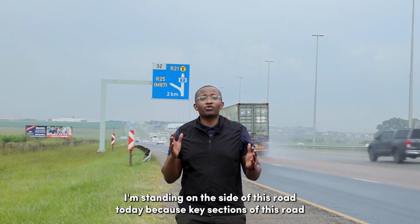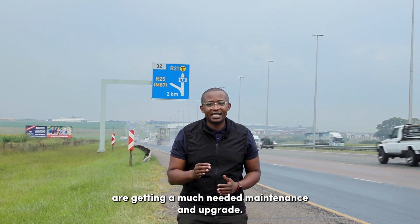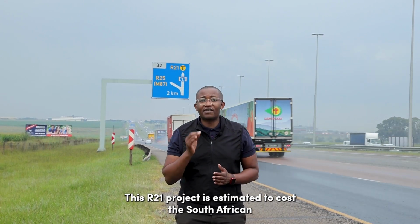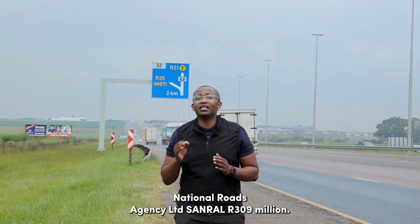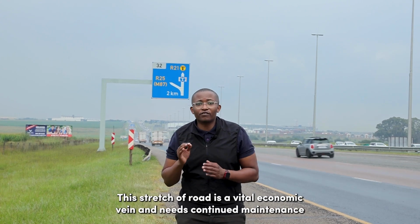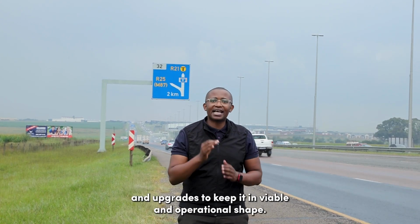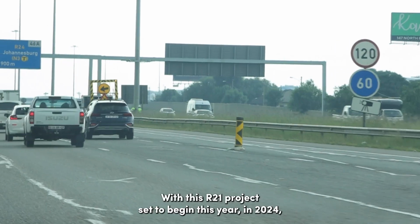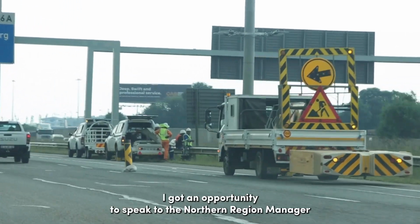I'm standing on the side of this road today because key sections of this road are getting a much-needed maintenance and upgrade. This R21 project is estimated to cost the South African National Roads Agency Limited, or SANRAL, 309 million rand. The reason for the work being done on this road is simple. This stretch of road is a vital economic vein and needs continued maintenance and upgrades to keep it in viable and operational shape.